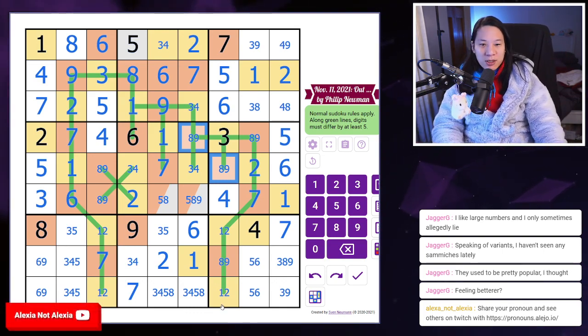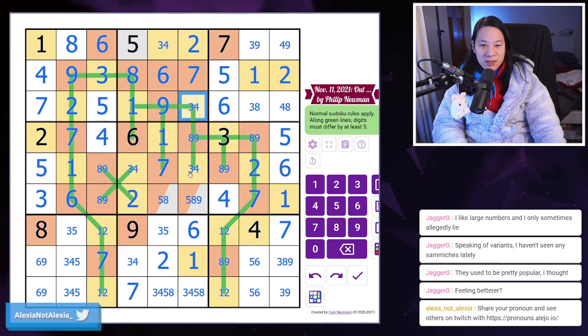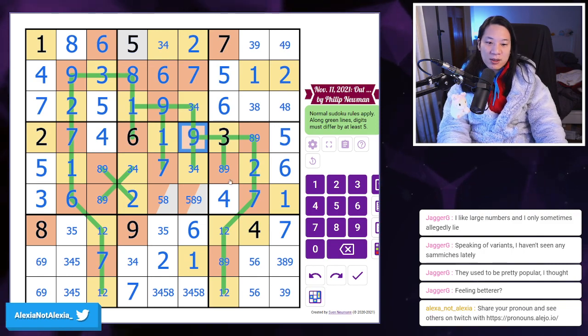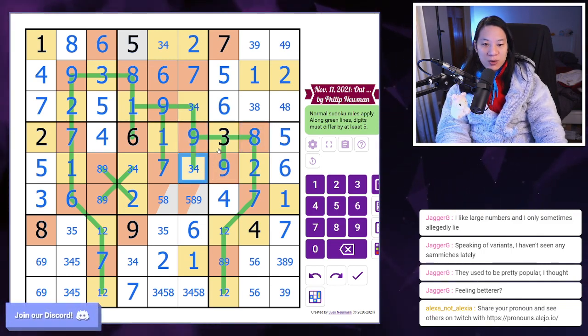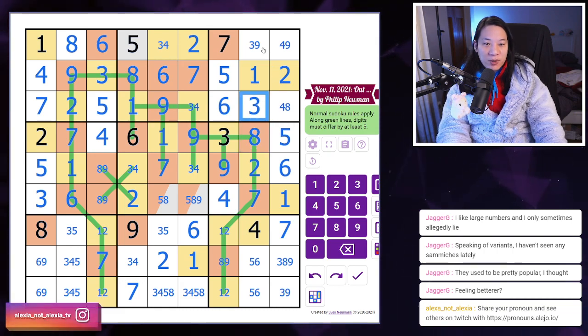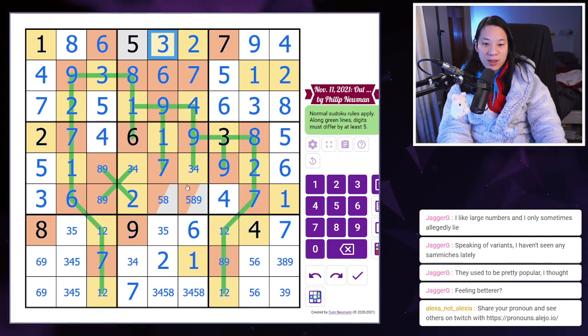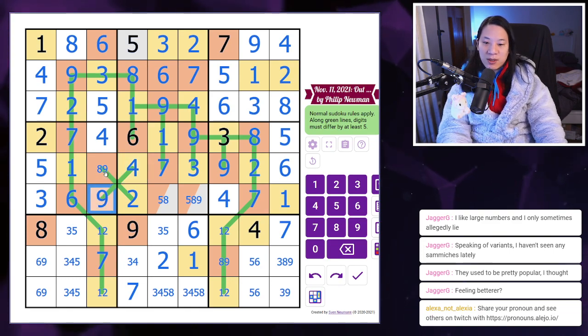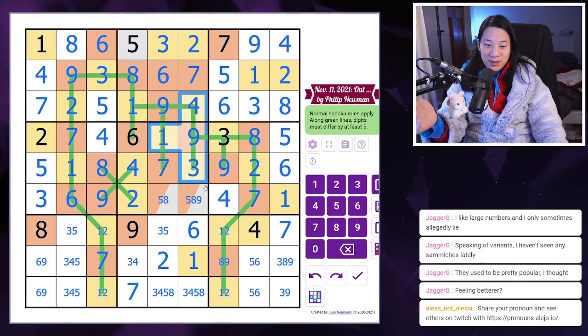Oh my god, it's so obvious. This 3 and 4 pair tells me that has to be a 9 because if that's an 8, both of these will have to be 3s. So that's a 9, which means that has to be a 9. That has to be an 8. So that solves the 3 here. 9 there. 4, 8. So this is a 4, this is a 3. This is a 3, this is a 4. So if that's a 4, that has to be a 9. So that's an 8.